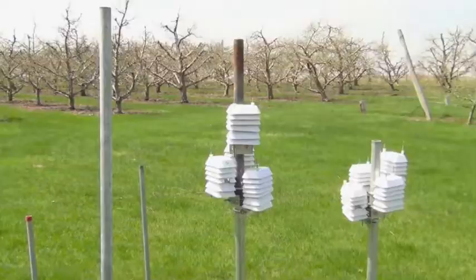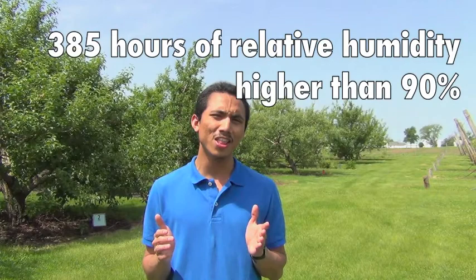In earlier trials, the SBFS disease warning system worked well, with one exception. The exception was that the relative humidity sensors performed erratically at high levels of relative humidity, like 97%. So, we looked for a lower relative humidity threshold and decided on using 90%. At that level, we found the relative humidity sensors behave much more consistently. The new threshold, which we are testing right now, is 385 hours of relative humidity greater than 90%.